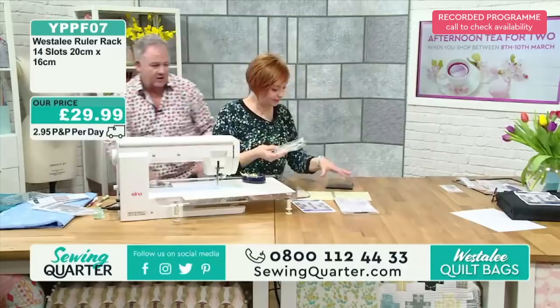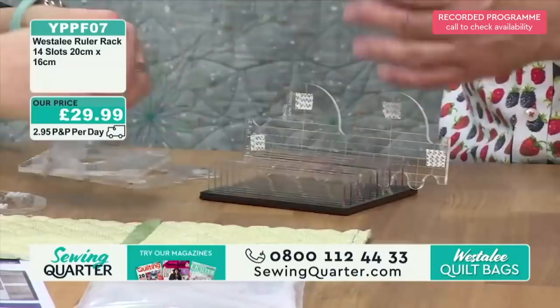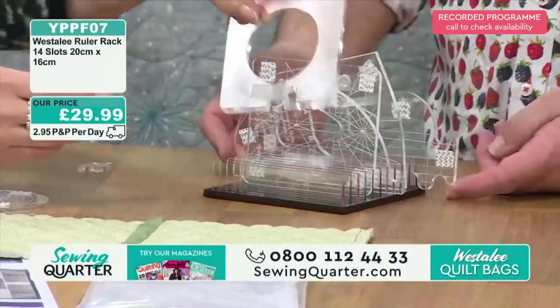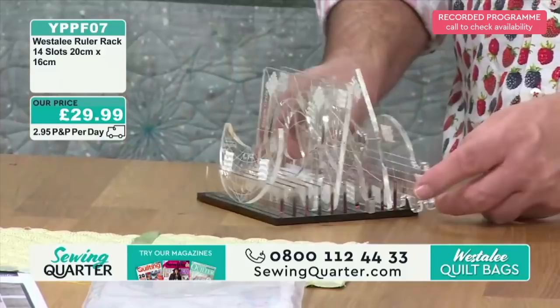Because I was going to say, because these come already in this lovely little bag, don't they? But if you've bought the starter kit with all of these other rulers in... They can go sideways or anywhere. Yeah, anywhere which way you want them to. So it's like the ruler rack we do for your quilting rulers. But how fantastic is that? You just get this. You don't get all the rulers with it, right?